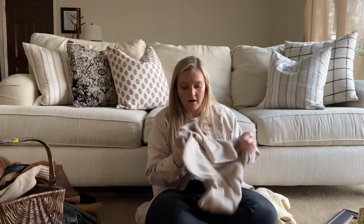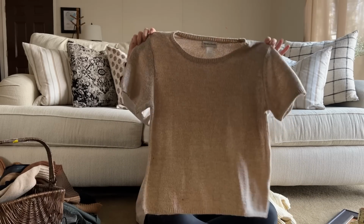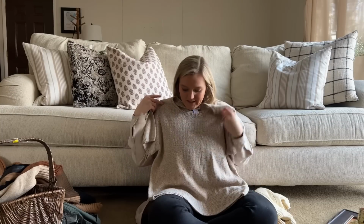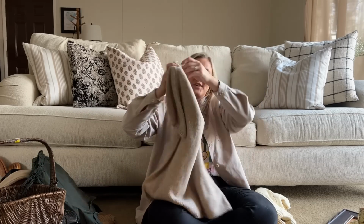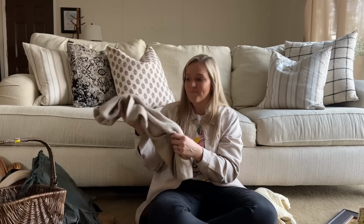I loved this little short sleeve sweater. I love the color of it. I love that it's short sleeve because this really will be the perfect transition piece into spring to wear with either jeans or on a warmer day with my new little green shorts. So loved this. I love the texture of it. I love that it's so simple, but it's just quality. And it's a nice little short sleeve sweater.